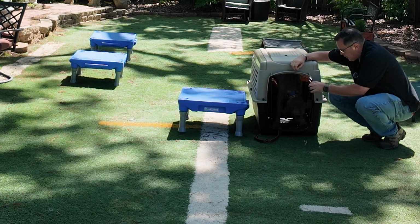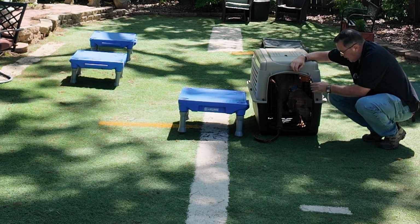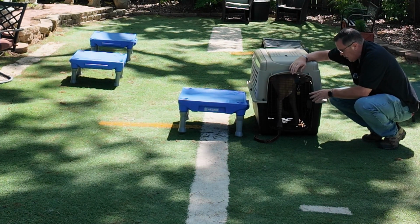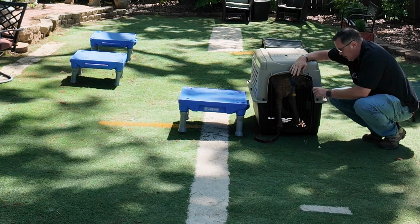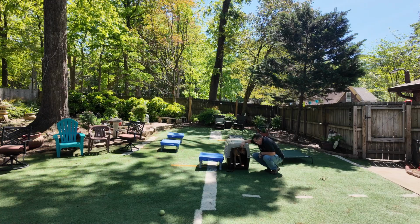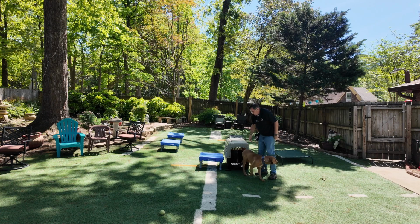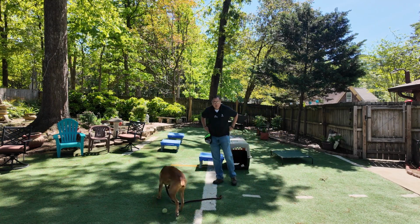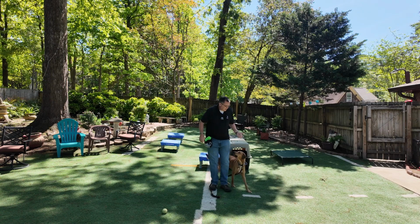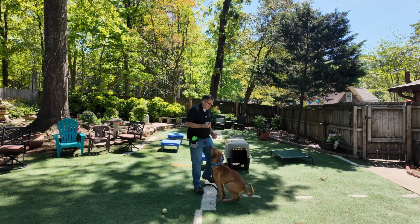But if I want him to come out, hey, wait. And this is what we did inside, is I opened up the crate, wait. I reached in, I hooked his leash on, and then I put his training collar on. Come out. Okay, good job. So we want him to start going into his kennel, and I treated this as their bedroom. Hey, sit. Good job.